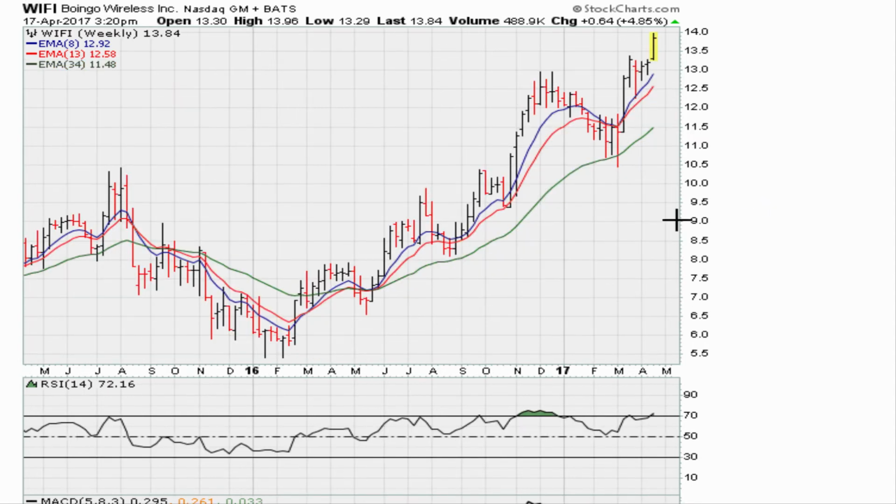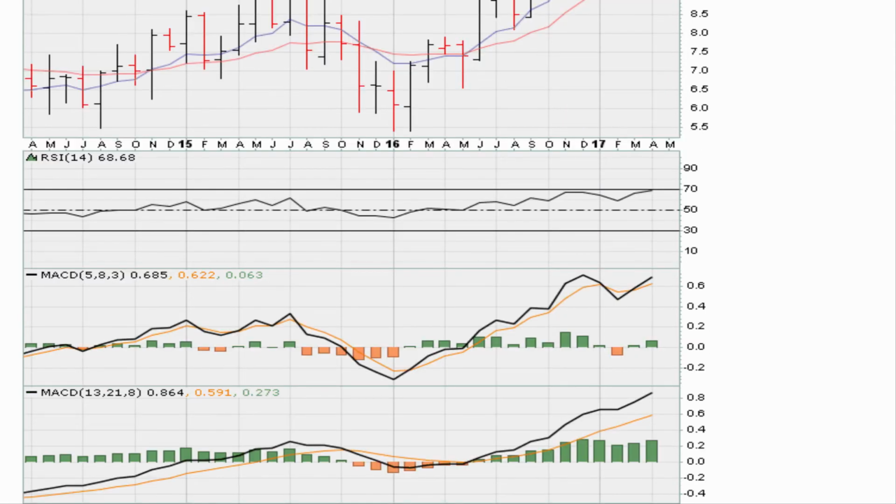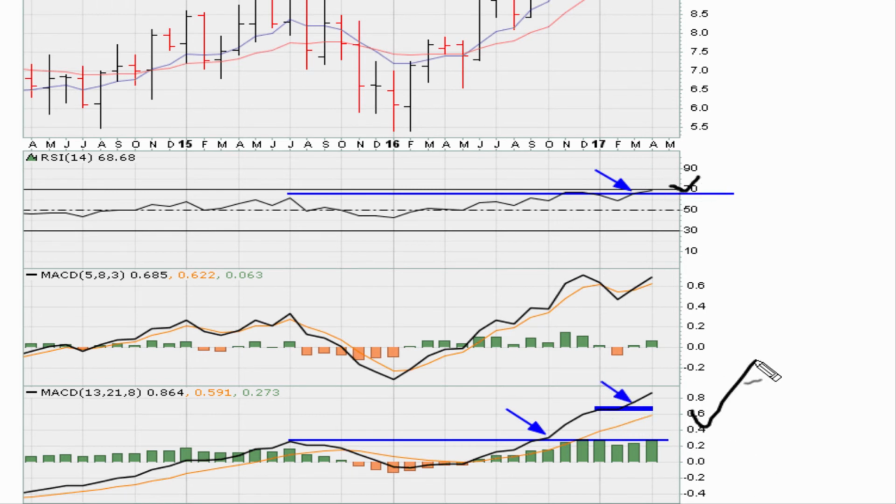The other stock that is also breaking out and is above the buy point is actually WIFI, Wi-Fi. And here the buy point is on the weekly, but let's take a look at the monthly to see that it meets the minimum requirements. Right now we are looking at the stock moving above the recent high. In other words, the RSI is moving to 3-year highs, and we can see here that we got a breakout on the MACDs to 3-year highs. So it definitely meets the minimum requirements.